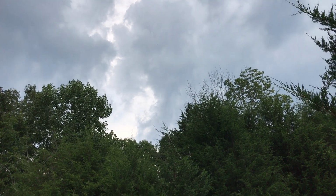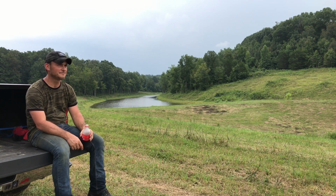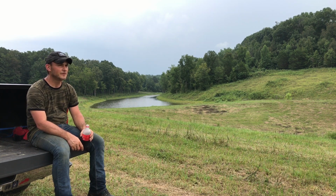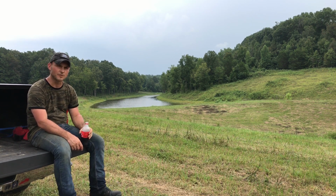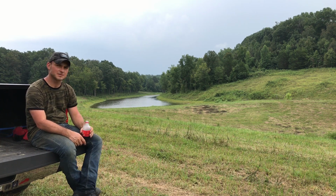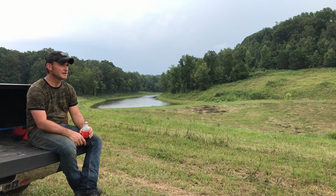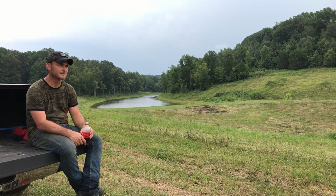Little shower coming through. As you can see, I'm all the way back at the truck all of a sudden. The storm started rolling in. I really didn't get anything on film that was super interesting. So I decided to come back to the truck and drink this Coke I've been thinking about all day, because I only drink like 4 a month. And watch this storm come in. It's cooled off quite a bit. It's really beautiful down here.